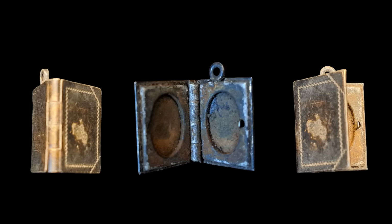So, lots and lots of toys. What else have I got here? A little bit of jewellery. I do love this locket here. Makes you wonder what photos were once in there and who used to wear that. And this palm tree brooch, which is a lot of fun.